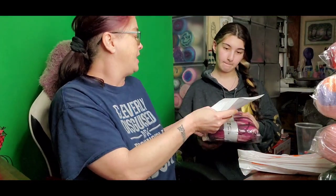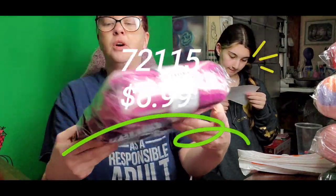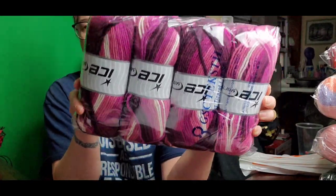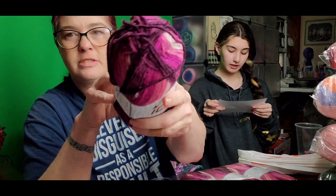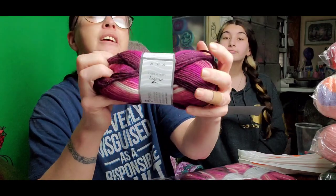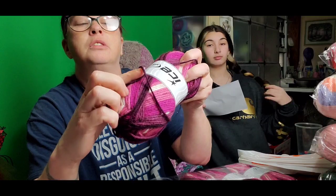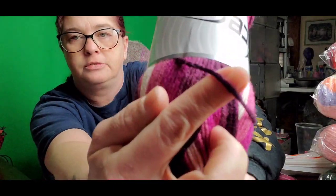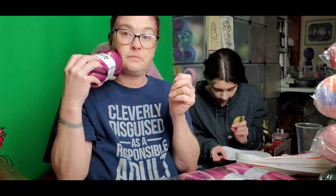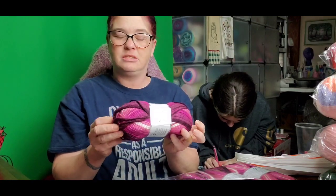72115. Yeah, you'll find that. I think it's up top. 72115. Flashback. Hello, 1970s. Pink shades, burgundy, cream. It's 100% premium acrylic knitting yarn. Yeah. And it's a size 4. Yeah, that's a 4. It's soft, too. I haven't been marking them off. A little scratchy.